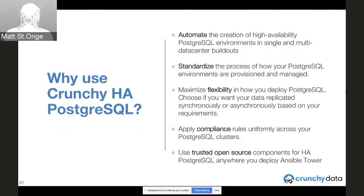An important thing, going back to enterprise grade, is applying compliance rules uniformly across your Postgres cluster. Part of the Crunchy certified Postgres solution is that you're able to basically check all the boxes required for these secure enterprise deployments, ensuring that people can only authenticate a certain way, or everything is audited using the pgAudit extension. And last but not least, using trusted open source components. These are, again, very similar to Red Hat. We basically find the best components. We do our best to support the upstream, and then we provide the optimal way to deploy them for your enterprise environments.